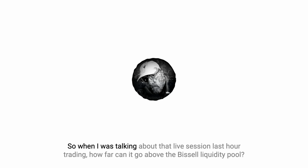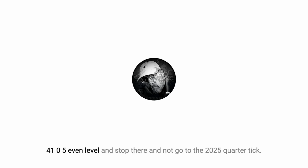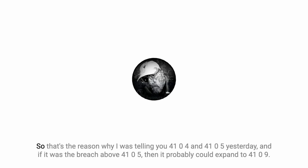4105.25. So when I was talking about that live session, last hour trading, how far can it go above the buy side liquidity pool? 4104 and or as much as 4105. And I was willing to eat the quarter point difference there, because if it's expanding above the buy side liquidity, it might just get to the 4105 even level and stop there and not go to the quarter tick. So that's the reason why I was telling you 4104 and 4105 yesterday.